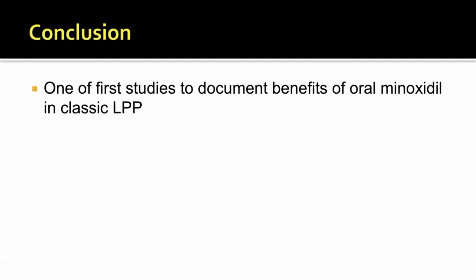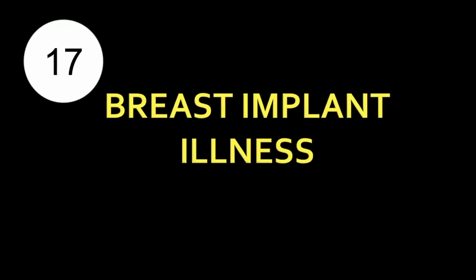If minoxidil sends a growth promoting signal to these hairs that are trying to battle the scarring alopecia, it's possible that they could be revived as well. And so the mechanisms are still a little bit unclear, but nevertheless, this study suggests that oral minoxidil is an option.